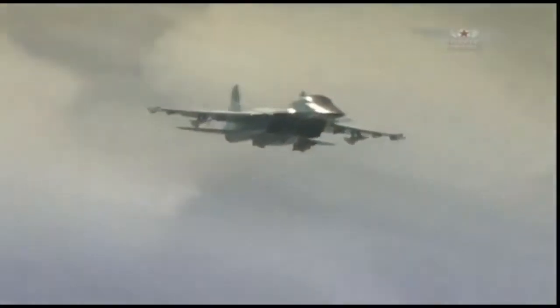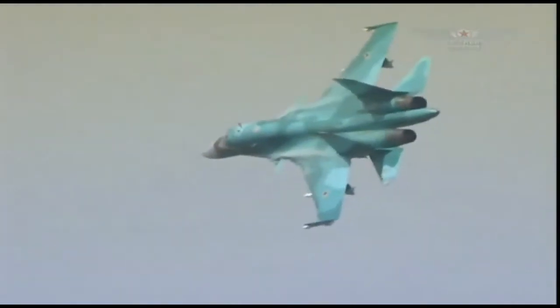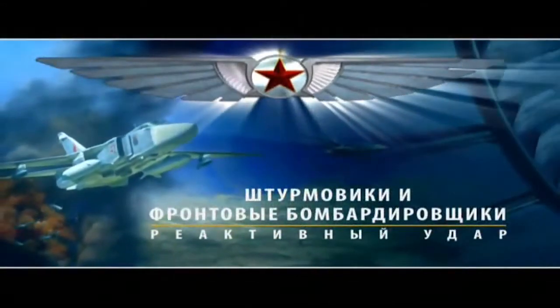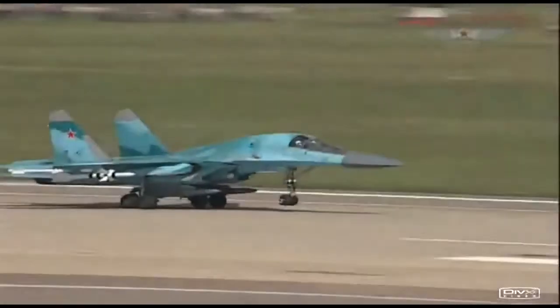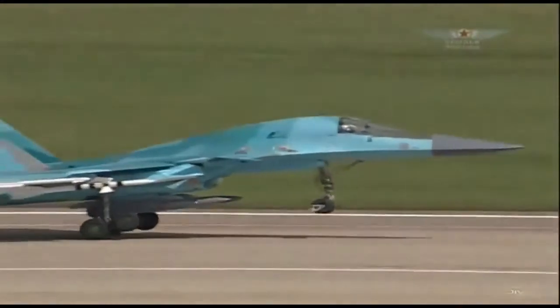The route from inert attack aircraft of the mid-20s to this wonder weapon of the end of the century was not easy. Frontline aviation, the jet strike. The new frontline aircraft was identified as Su-34.